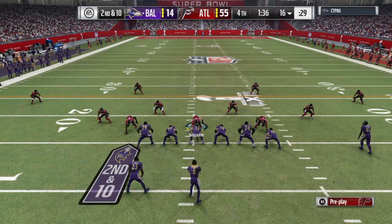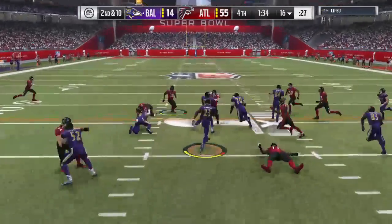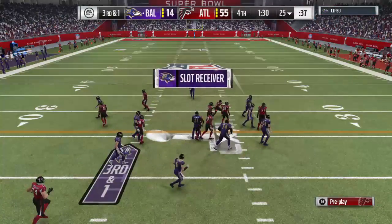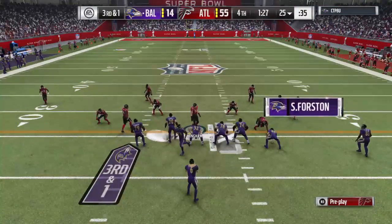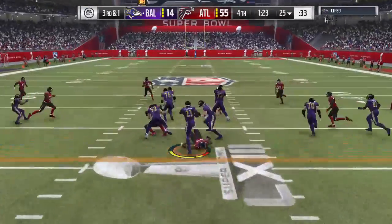Here we go now. They'll run it now out of the gun. And he'll find some space up to about the 25. 9 yards on the pickup there as they'll be left with 3rd and 1. And the offense moving quickly to the line. They'll run it now out of the gun.